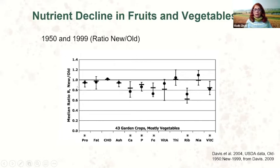So if we look at the y-axis, where 1 means nothing has changed, you could see that the carbohydrate didn't change in that time, because they kept doing the programs of having the same cultivars and varieties that are rich in carbohydrate. But you could see a decline in protein a little bit, and more decline in calcium, phosphorus, iron, as well as riboflavin, even more, and vitamin C. Those are all showing between 1950 and 1999.